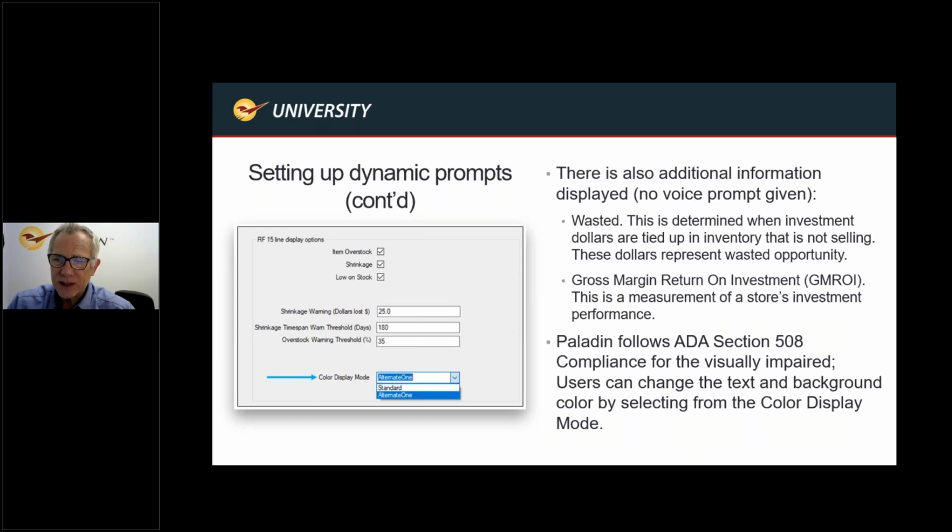There's also additional information displayed. No voice prompt is given, but we have a new prompt called wasted. This is determined when investment dollars are tied up in inventory that are not selling. That represents wasted opportunity. And then also gross margin return on investment. It's a measurement of your store's investment performance.